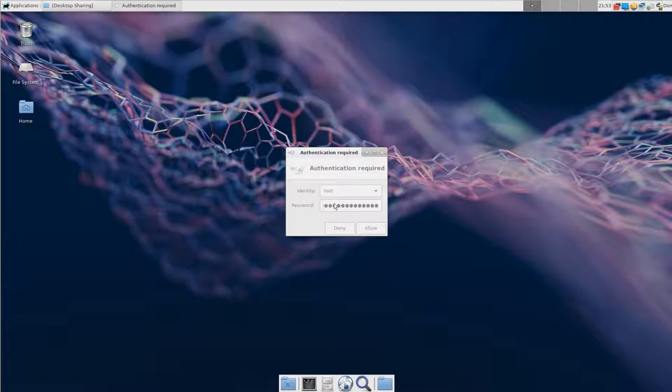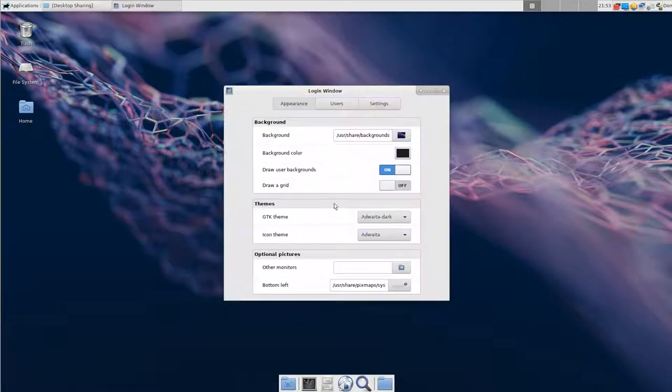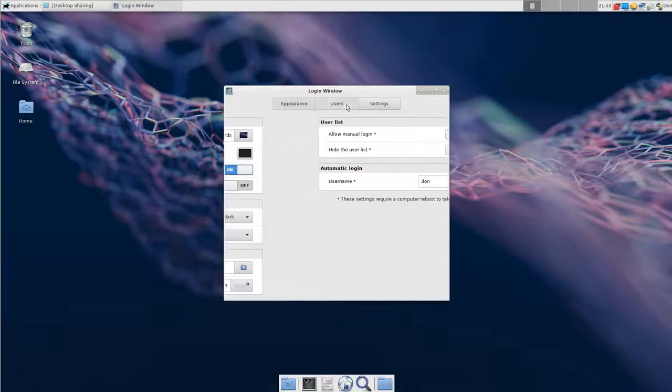That's why you don't need to log in as root. Anytime you need to do something as a root user, it'll almost always ask you. Oh, okay. Yeah. Background boot screen. I went through all this before trying to get it to show up.